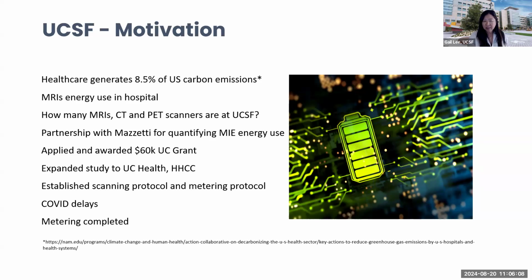In 2018, we started thinking about reducing energy and carbon emissions from our hospitals. And we realized that perhaps medical imaging equipment was likely the most energy intensive equipment, although we didn't know how much energy they actually used. Around that same time, we started to see ads from MRI manufacturing companies offering more energy efficient models. So I reached out to them, very excited to hear about this, to compare how much more energy efficient they were than our conventional MRIs, but we just could not get the data. So then we decided, well, let's meter it ourselves and determine those numbers.